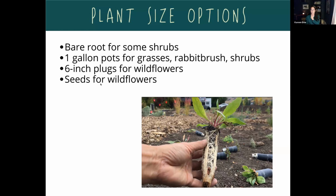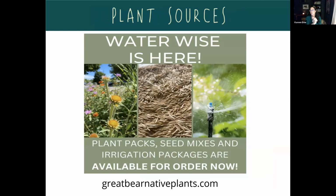So plant sources. I know in Montana, Great Bear Native Plants is a really good source. They distribute to various nurseries around Montana, but in the spring you can also order directly from them. You can order plant packs. So they're definitely a place to keep in mind this winter and early spring, when you're doing your planning for your yard.